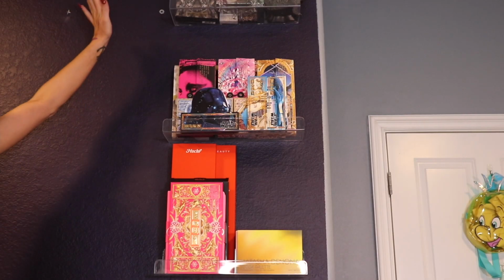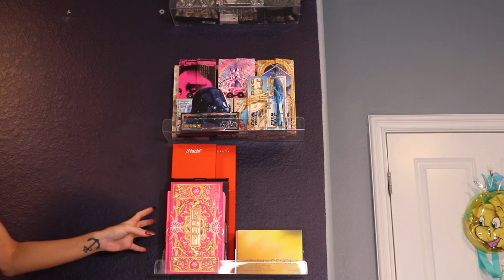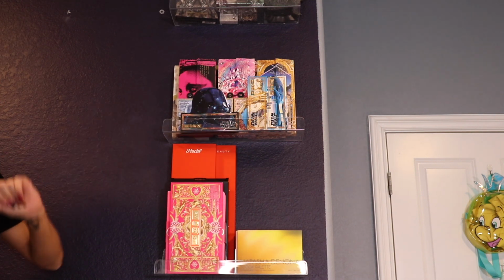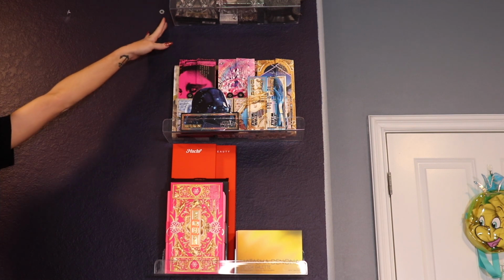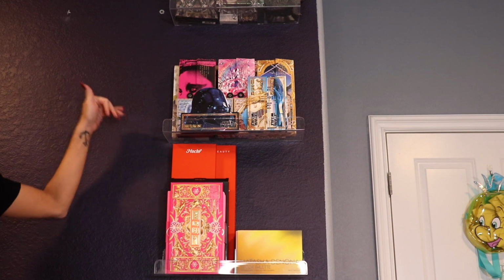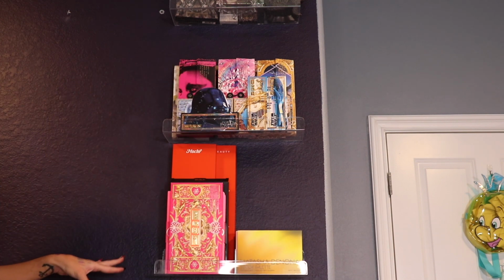So this is all of my high-end makeup, like the majority of it. All my Natasha Denona palettes are here. I have all my Pat McGrath up here, a Pat McGrath here. But up on this top shelf that you can't really see is my Urban Decay Game of Thrones collection. That just stays there. It's set up as a display, more of a collector's thing. I'm a big fan of Game of Thrones, so I won't be pulling that down. But I'm going to grab some palettes from here, and I'll be right back.